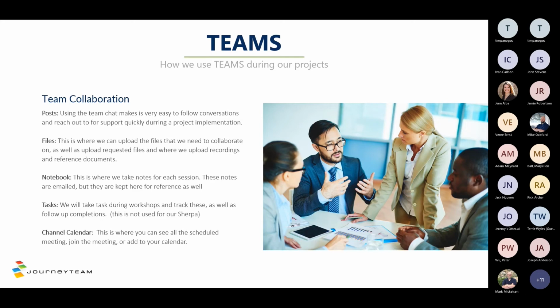We also track tasks, and we'll be able to follow up on things that need to be done. So outside of the Sherpa program, in the Sherpa program, we do not do the task site. So that's one of the big differences. The tasks are all on a group spreadsheet that we're looking at every single day. And when we do our one-on-one projects, those tasks will be done inside of the team site, okay? There's also a channel calendar where all of the workshops are located. You can always go back and see all of the different workshops that were taught, and the calendar would be out there.